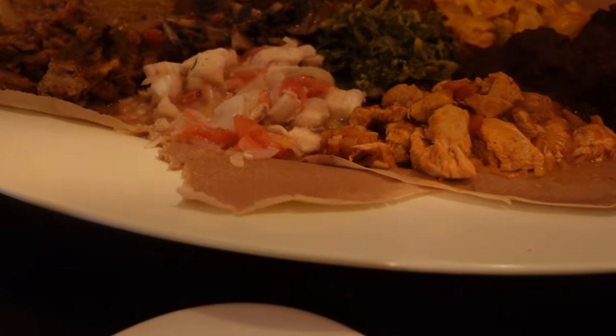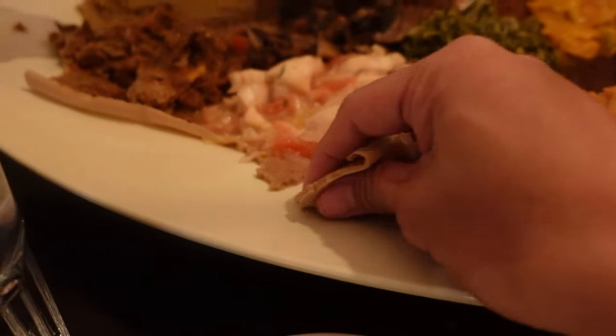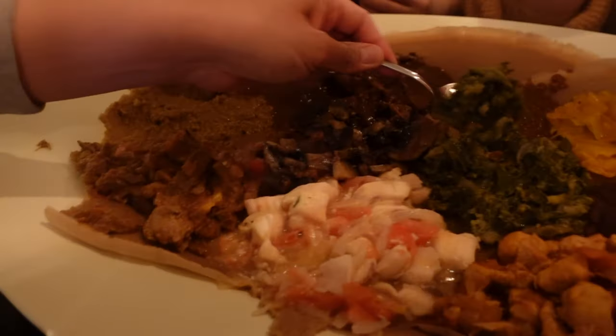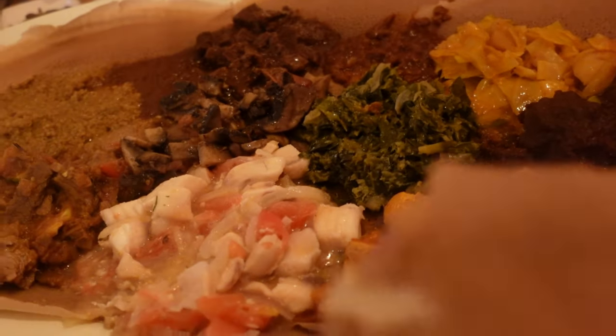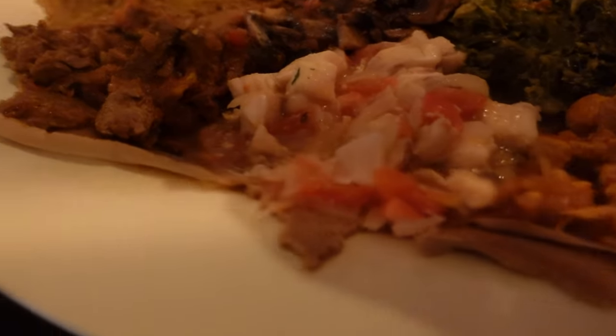Did you get that? This is the injera, right? What is this? I don't even know what that is. This is just like a chili. And what is this? We have tilapia here, right? Yeah, that one right there. Oh, this is tilapia. Let me get some tilapia. This is cabbage.